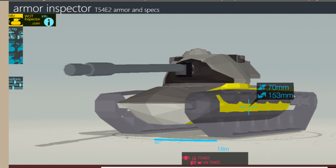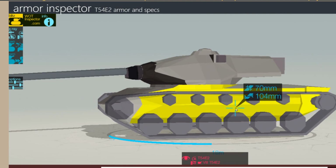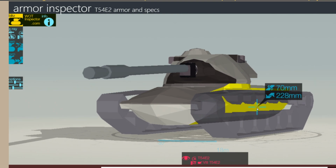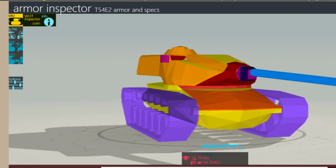So make sure if you've got someone trying to circle you, you're giving them two angles. The vertical angle of the side of the hull, and then the side of the tank itself. So perpendicular, that goes from 100 to shooting there 228. So big difference if you can just keep this tank angled to your opponents and not let them get to that 90-degree mark.